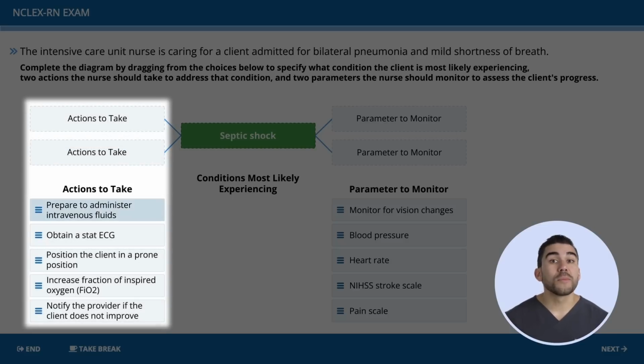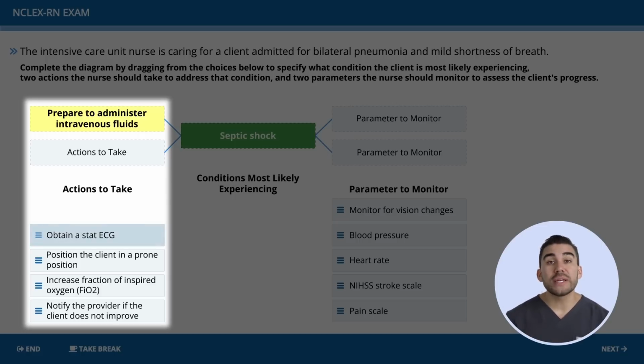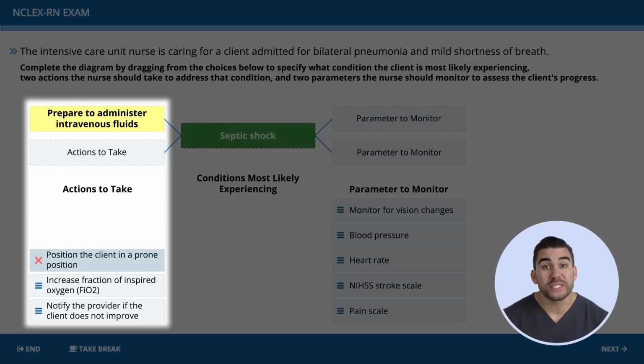So now looking at option number 1, this one is correct. Prepare to administer IV fluids. So of course, this is going to stabilize that low blood pressure and save the client's life. Now option 2 is incorrect because again, there's no evidence that there's a cardiac problem. So an ECG is not the priority here. Neither is option 3, prone position or basically face down. We never want to do that with a client having shortness of breath or really any type of oxygen problem. So keep the head of the bed elevated because the client is short of breath.